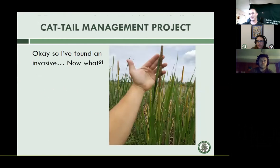Okay, so I found an invasive. Now what? Even if the observed invasive was only one or two specimens and could be treated right then and there, it is still wise to document the location as a reminder to keep an eye out over the coming years.